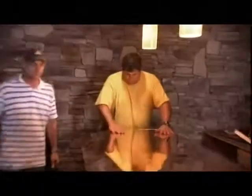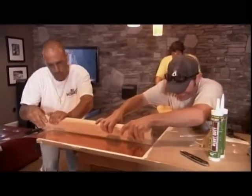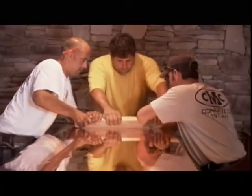We're sizing the copper up so we have a little bit of play because we have a bull nose going on the edge, but we want to make sure everything is covered. We want it beat up. That's the look we're looking for.